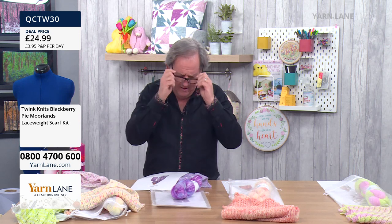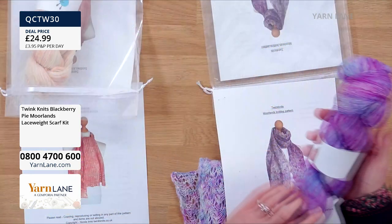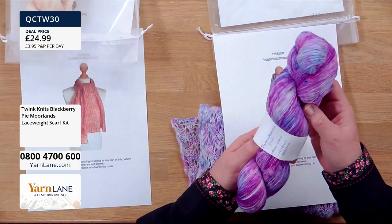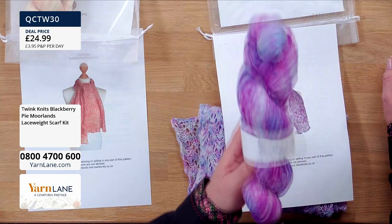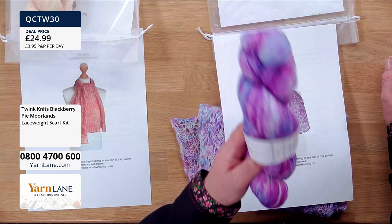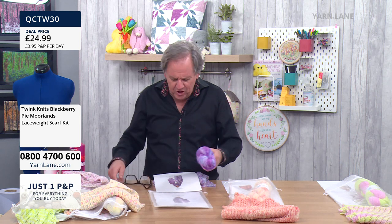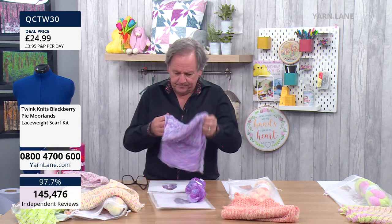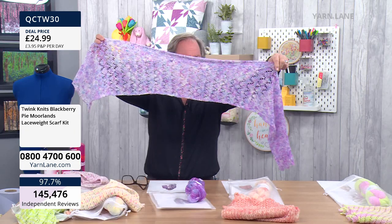I'll just show you this. It's 100% lace weight, 100 metres, Blackberry Pie, and it's Merino. Now, the Merino comes from a special sheep that is bred in Spain, and they're very good for their wool, but no good for their meat. How do I know that? I don't know how I know that. Anyway, beautiful colour. You get in your bag for your $24.99 enough to make that scarf, and longer. It's just beautiful, the colours.